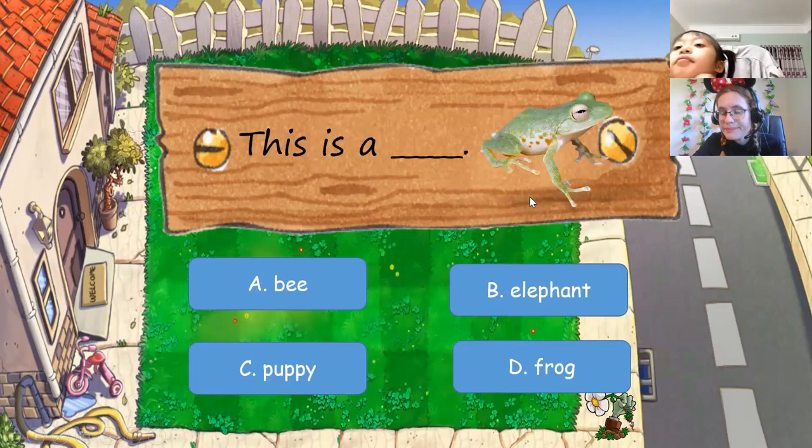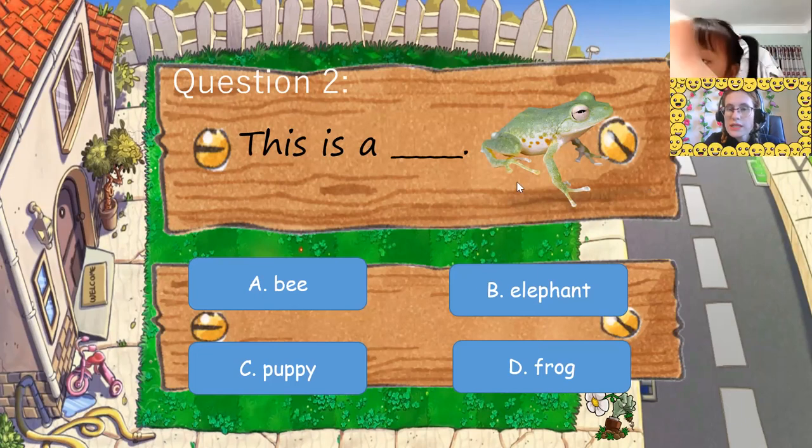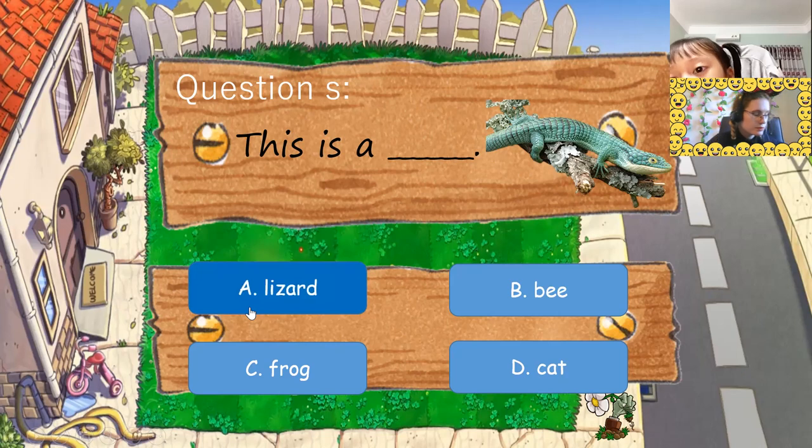What is this? This is a frog. Frog. What is this? A lizard, a bee, a frog, or a cat? It's a lizard. Yes, good work. All right, good job.